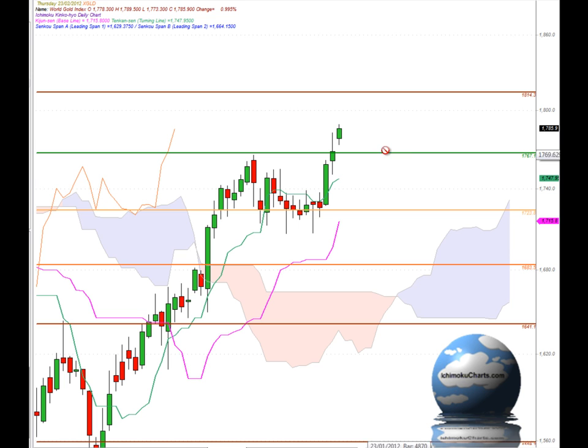If we do see the market come off, then 1767 is an area of potentially strong support, previous resistance where we had price rejection, and we know that support and resistance can change their roles.